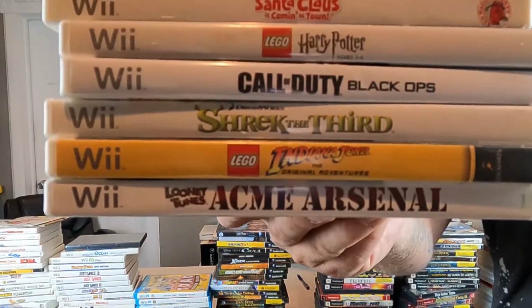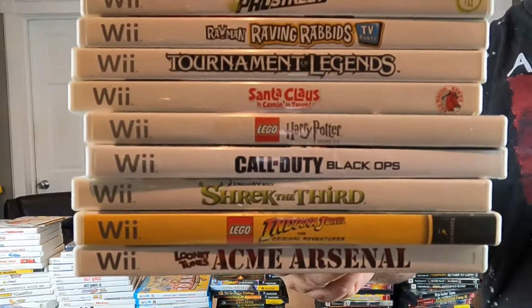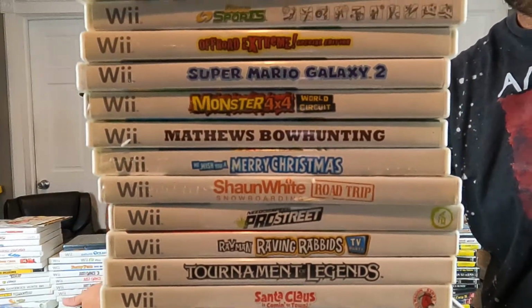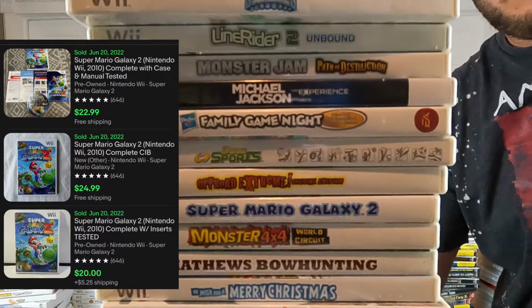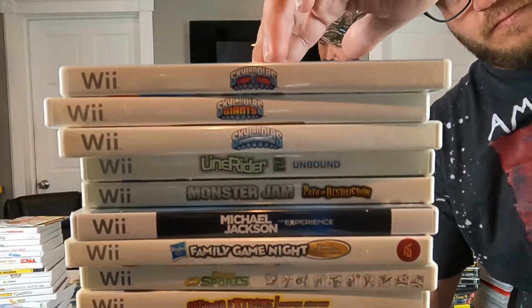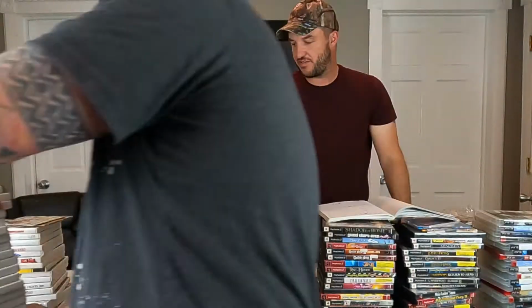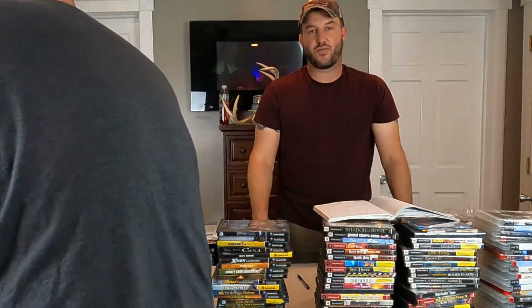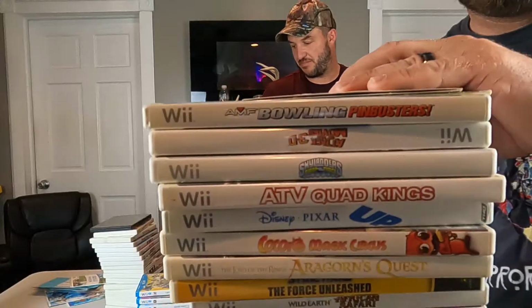There wasn't a ton of super great titles. There was some decent Mario ones and stuff like that. Like I said, hopefully we find the Wii Sports. But there's Mario, even some of the Just Dance ones. You can make $10, $12, $14 with free shipping on them.